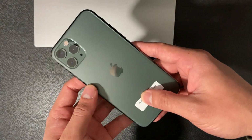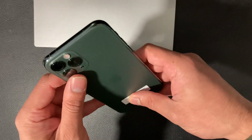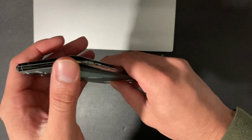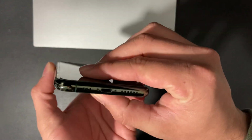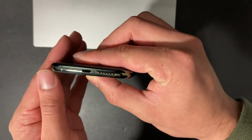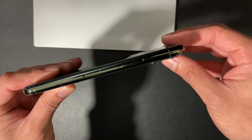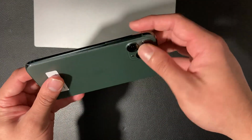Hopefully you can see. So looking at the back, as you see, perfect condition in the back, no issues. Top part, I don't know if you can see, it's also perfect, no issues there. This side, flawless as well. The back and the charging port and the speaker, they're clean as well. And then this side as well looks clean as well. So overall, the back and the sides are good.